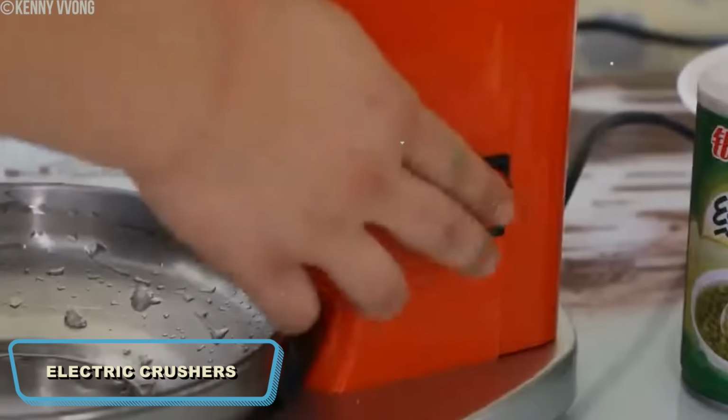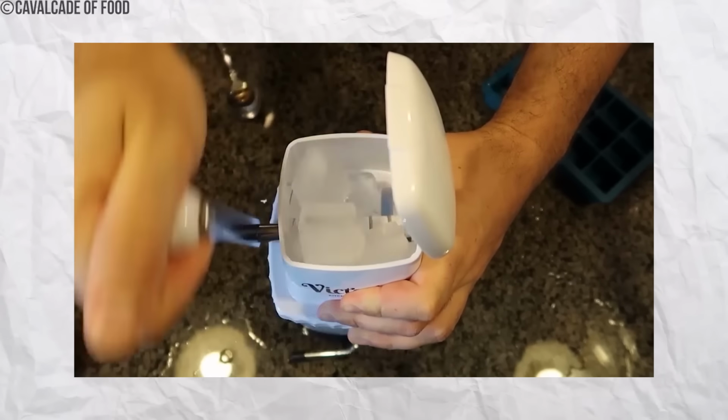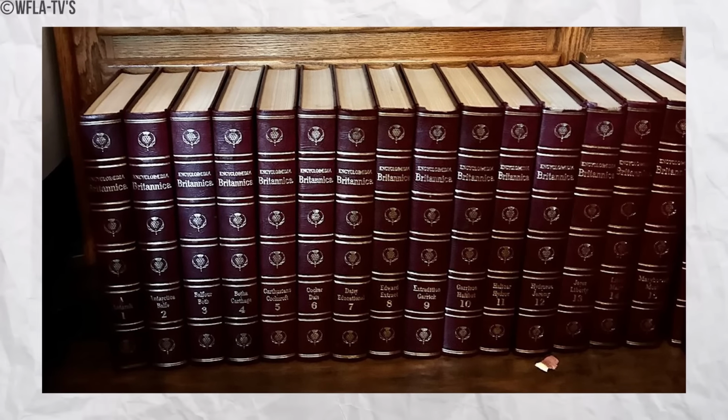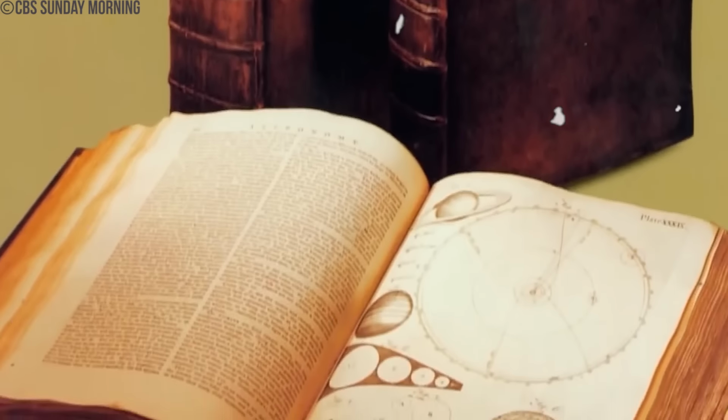However, as electric crushers and refrigerators with built-in ice machines became more widespread, manual ice crushers quickly became relics of the past. Imagine having your entire library of knowledge on a bookshelf. Let's talk about the then-famous encyclopedias.